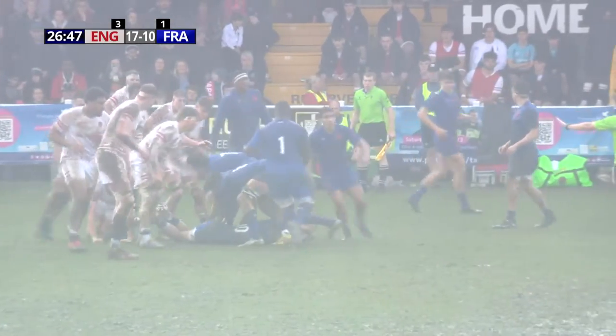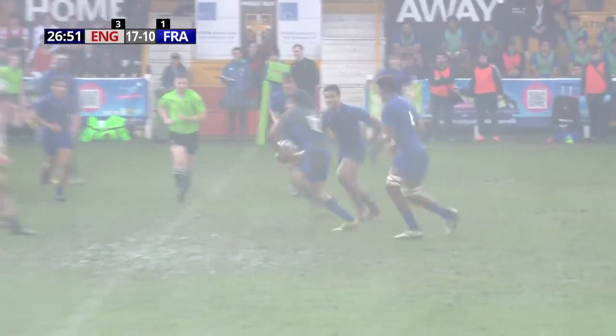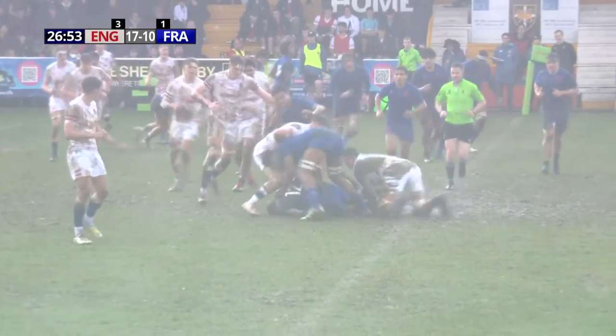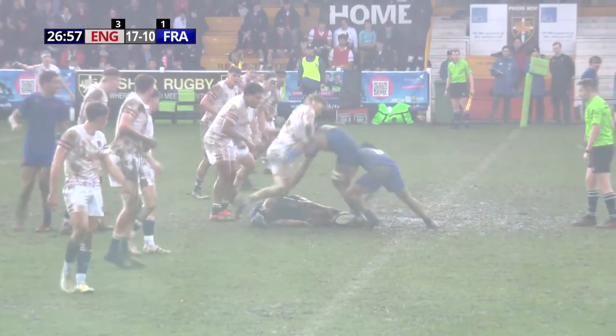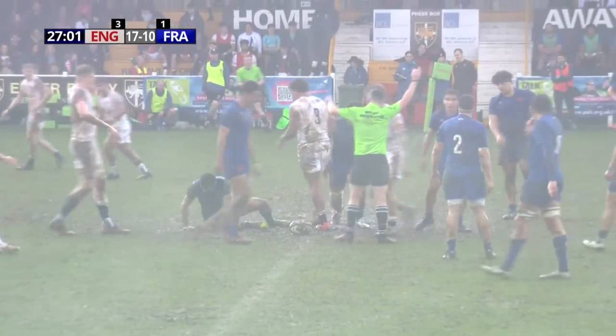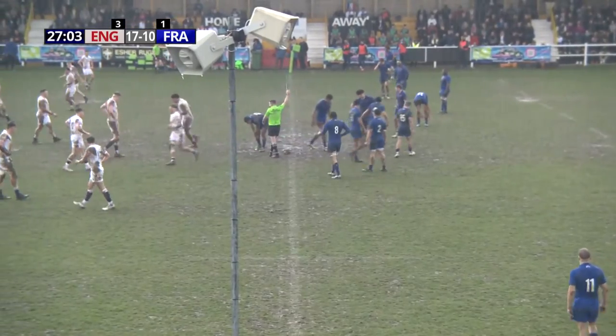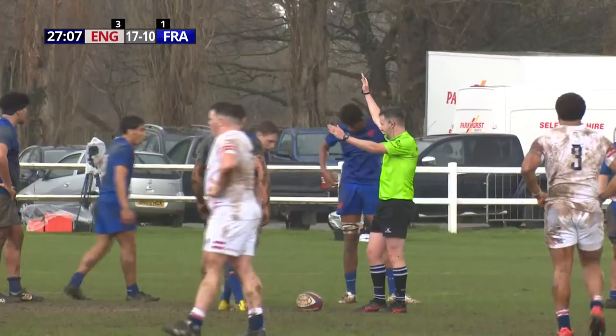France come down with it. Montassi's pointing at his back line. Point scorer. No! Tokola comes forth from the ball, and Henry Pollock again. Seven. Involving himself and getting penalised.